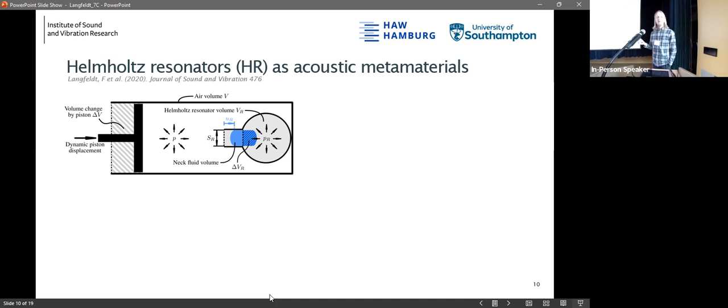To explain this, I want to give you this example here where we have an air volume with a Helmholtz resonator inside. And we have a piston that can be used like an air pump that you know from cycling or something, that we can use to compress this air volume. So the piston will change the volume of our air. In these animations, we can see what's actually happening with the pressure inside this air volume if we move the piston. And there are tiny little orange arrows that indicate the force that is felt on the piston when you move the piston along this volume.